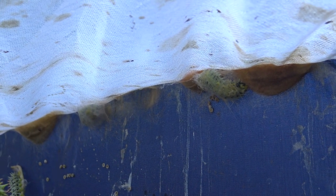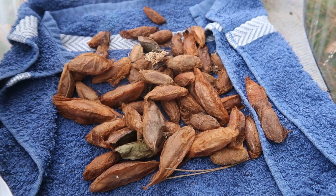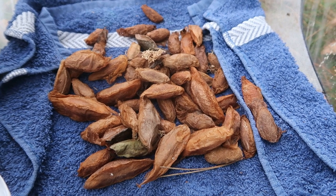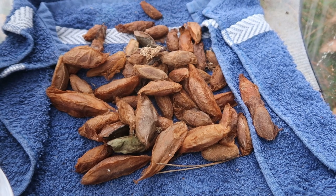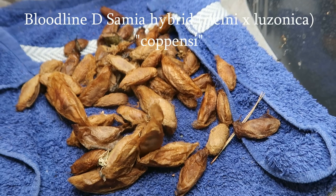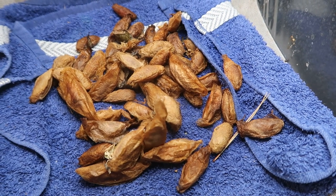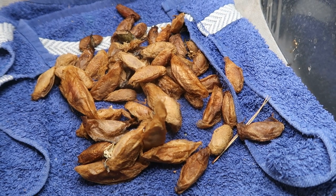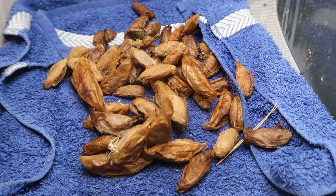Here we also see a whole bunch of cocoons, but there's caterpillars still cocooning, so I'm going to leave those alone for now. The good news is that I still got a nice amount of cocoons, despite the high mortality in the final instars. Look at them! They're a bit bronze or coppery brown in color. Certainly an interesting variation. Now, these cocoons wouldn't just hatch casually, unfortunately. It took longer than regular Samia ricini. I guess the coppensi hybrids are just as slow and lazy as the actual Mr. Coppens.